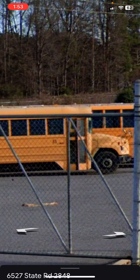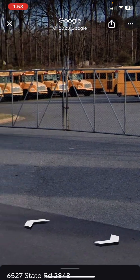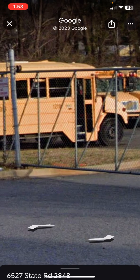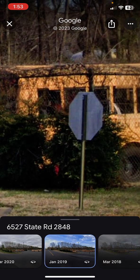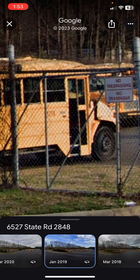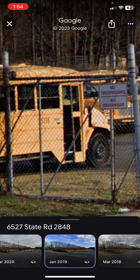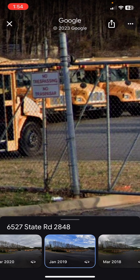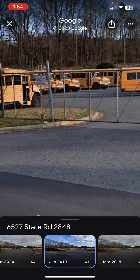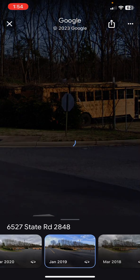There's bus 85 from before it got a new hood. Bus 1210 or 1218 with its hood open, not open all the way, but like this. Let's go to the next street view.